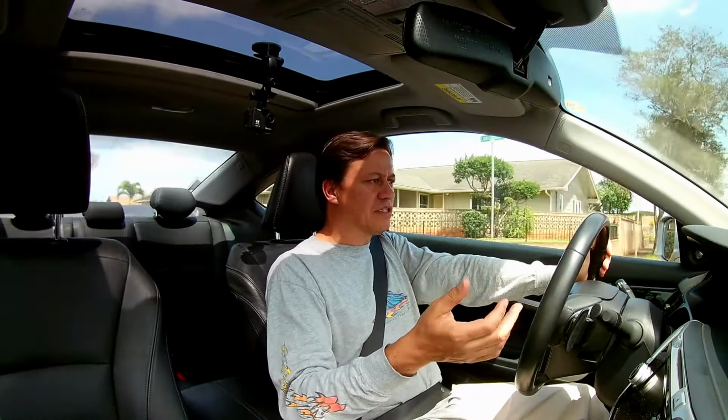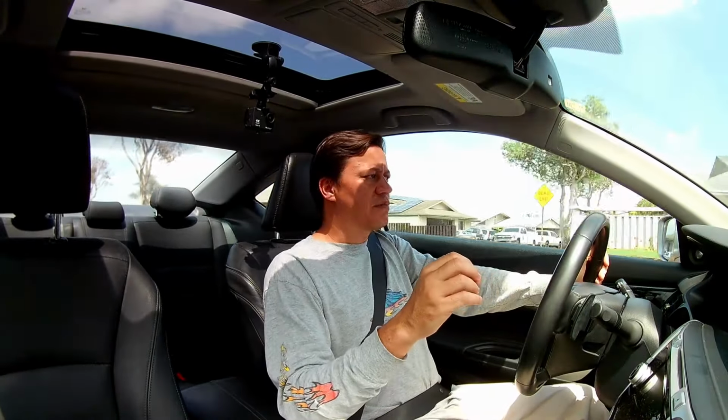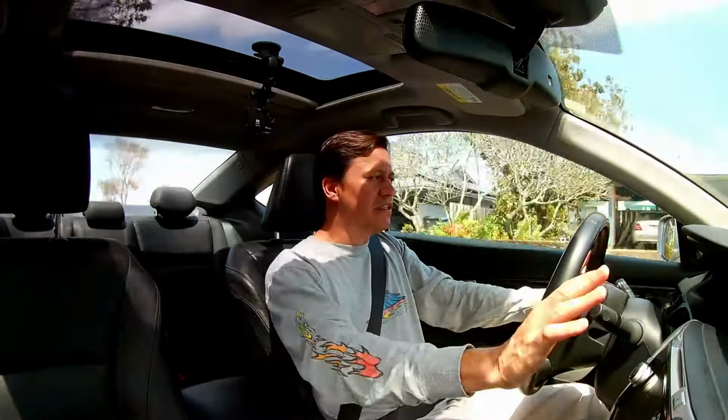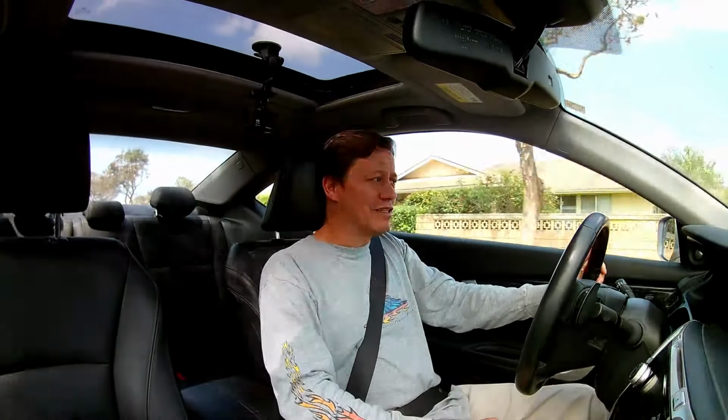This was a premium Honda. It was one of the more expensive Hondas you could buy. So it's got all the options. The only thing I opted to not get for this car was the Navi, because I live in Hawaii, and it's a small island. You can get anywhere. It doesn't take that long to memorize your way around.